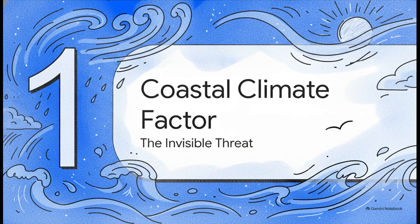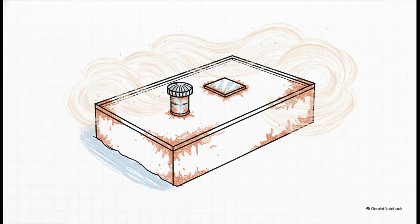All right, starting off with Section 1, the coastal climate factor, what we're calling the invisible threat. The main culprit driving this issue is National City's bay-adjacent location. So much for sunny San Diego, right? When that marine layer rolls in, it isn't just bringing fog, it's carrying a really heavy load of salt.